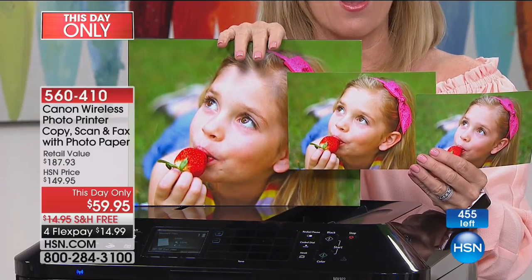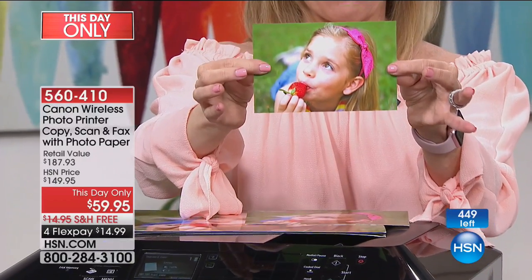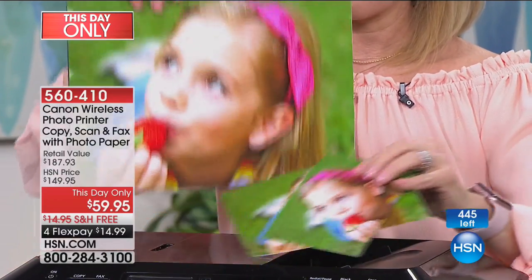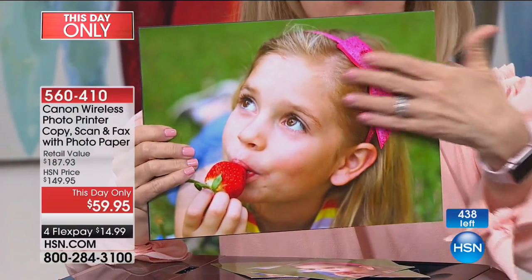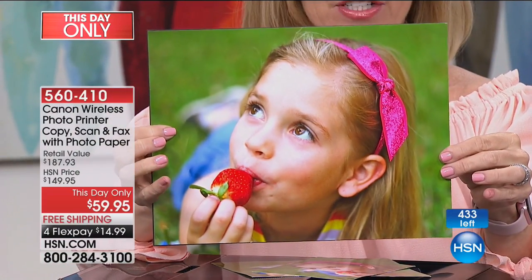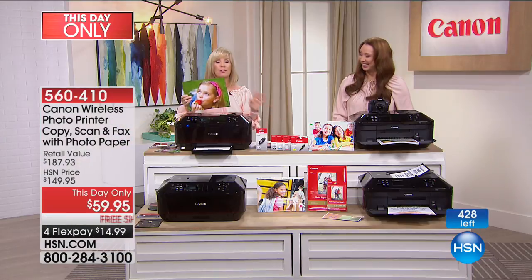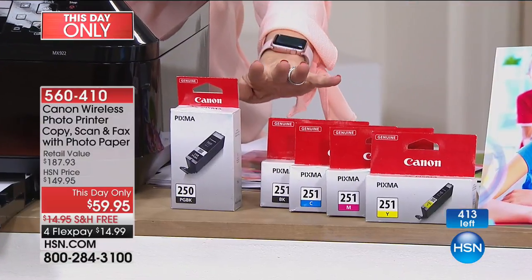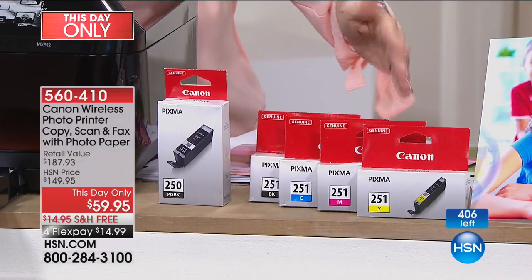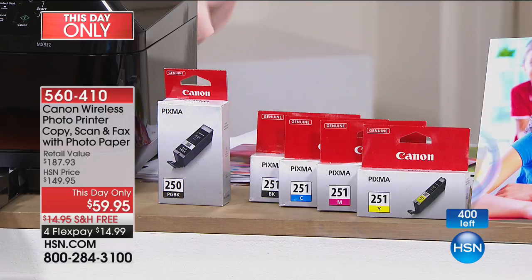And you're getting 100 4x6s of the Canon photo paper. Yeah. And then you're getting 20. I mean, that's expensive, the photo paper. It is good quality. You bet. 20 of your 8.5x11 sheets. So that's really nice that that comes with it. And then again, if you're looking at the price, you're getting full size, not little starters. Nope. You're getting your full size ink cartridges in this. They're individual tanks. So if you run out of the yellow, you just replace the yellow. So that helps save on your costs.